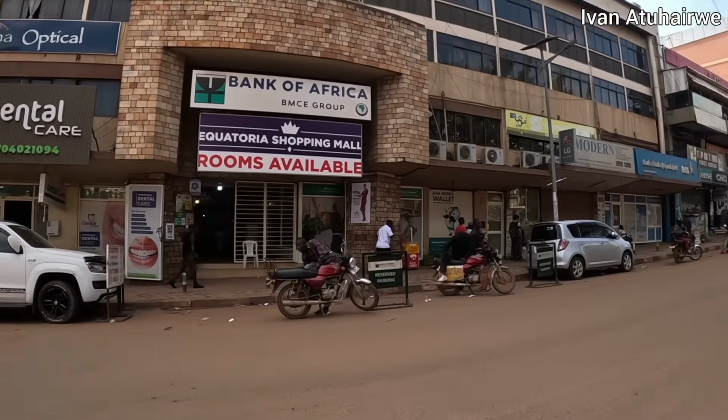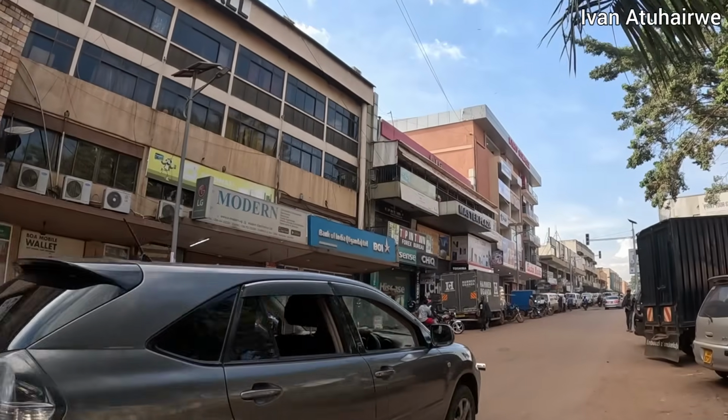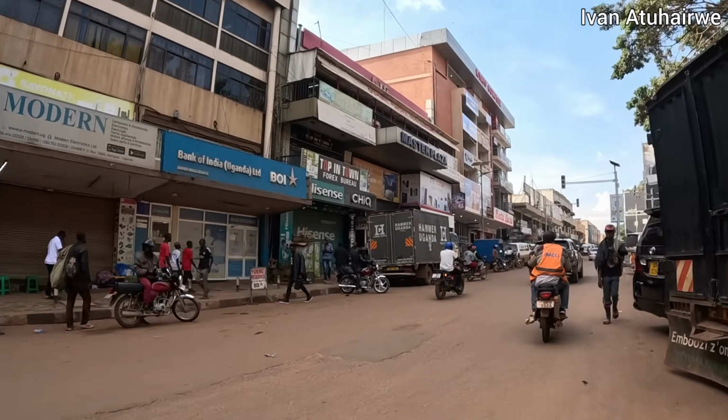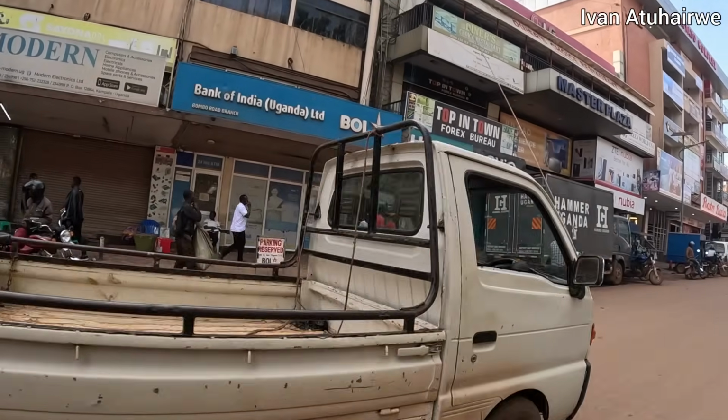So this road still is the Benchwanka Street up to around somewhere here, where it becomes the Bombo Road. So I want to cross and go down and get a boda.